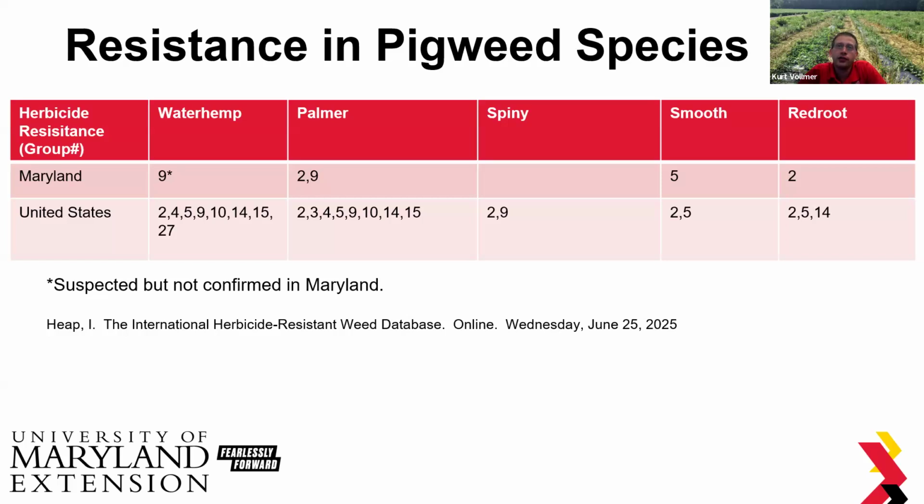In the United States, we have Palmer amaranth resistant to 1, 2, 3, 4, 5, 6, 7, at least 8 different sites of action, and waterhemp as well. And new sites of action or resistance to new herbicides are being reported all the time. So it's very important that we use integrated weed management tactics to control Palmer amaranth and don't just rely on what's working right now.